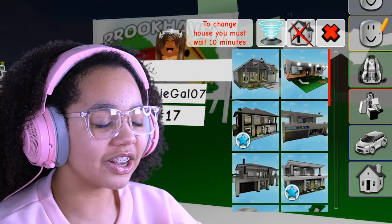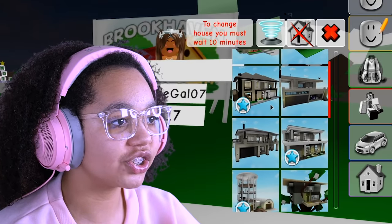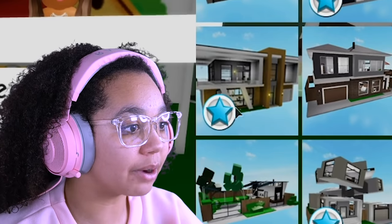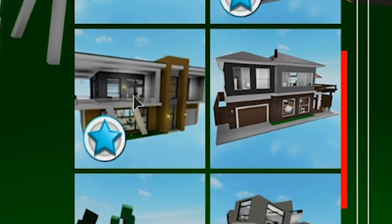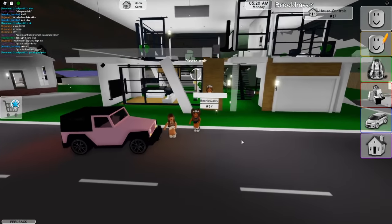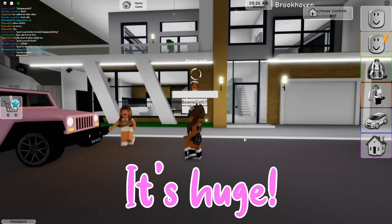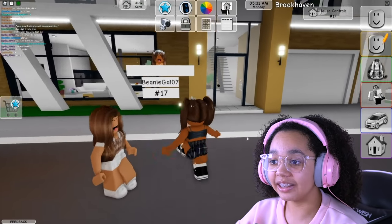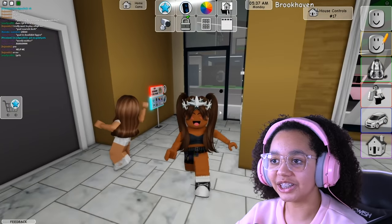Oh my gosh, okay, so I get to choose my own house and there's so many to choose from. Look at all of these. What, that one looks really cool. Okay, I think I'm gonna choose this one right here. Yes, okay. It's loading up. Whoa! It's huge! Oh, this house is huge. Okay. Come on, let's go in. We need to look around. Let's just lock the door so no one comes in.